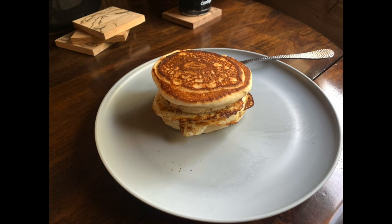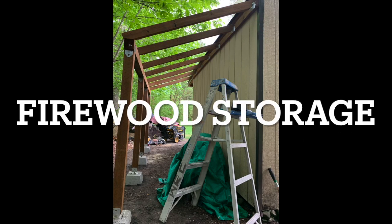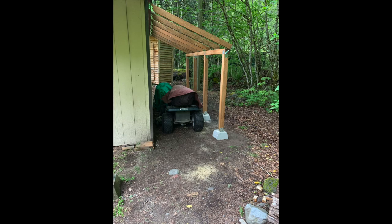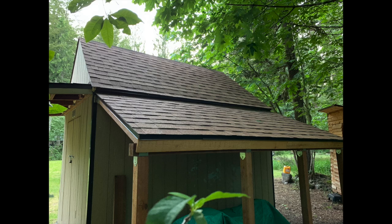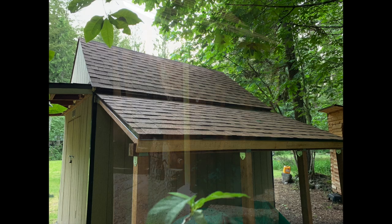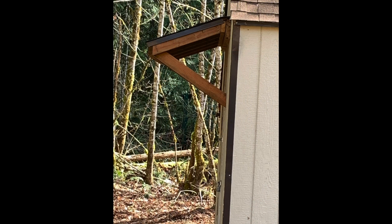That's our version of the McGriddle there. Had a few trees that we had to have dropped because they were dead. And so that required cutting up quite a bit of wood. And so I added a little extension off of the shed so that I would have an area to keep the wood that I cut out of the weather.